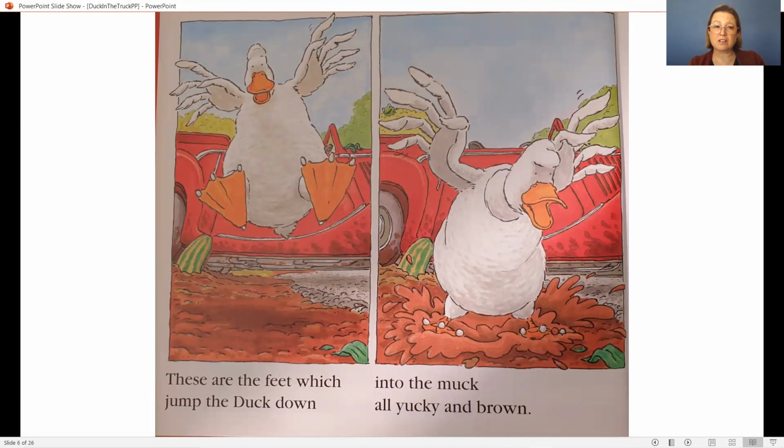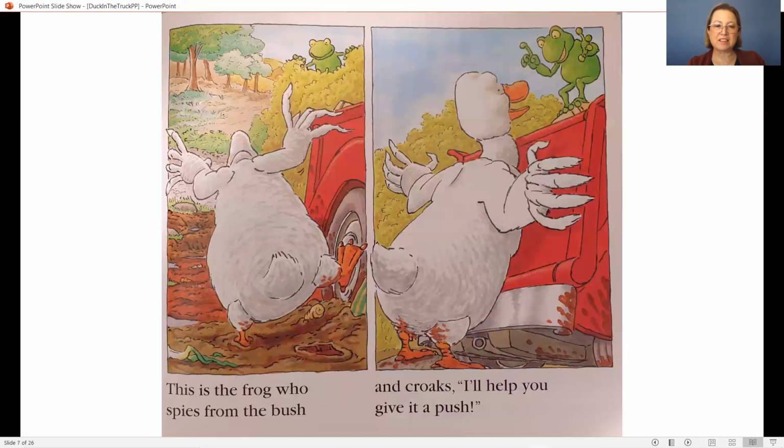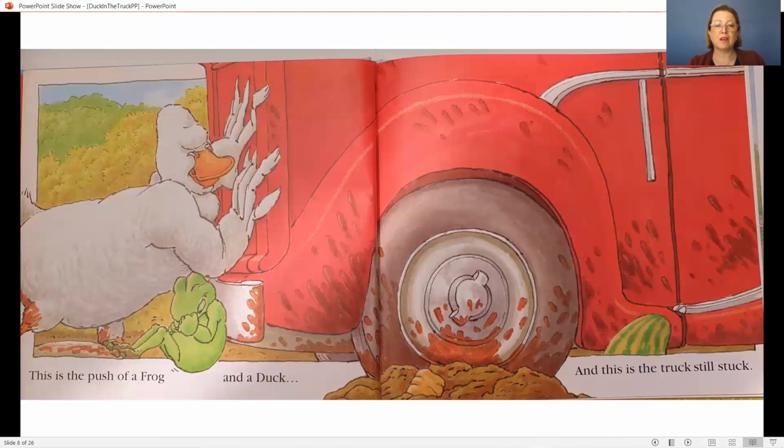These are the feet which jump the duck down into the muck, all yucky and brown. This is the frog who spies from the bush and croaks, "I'll help you, give it a push." This is the push of a frog and a duck, and this is the truck, still stuck.